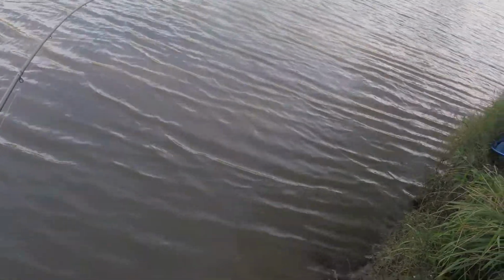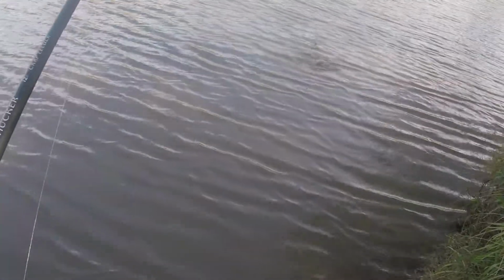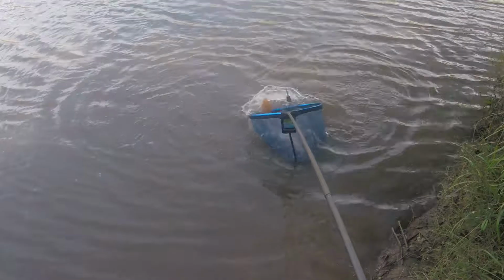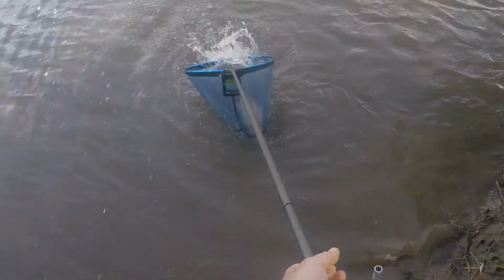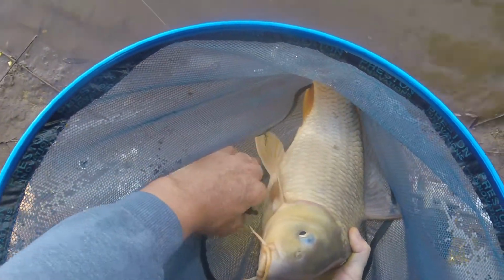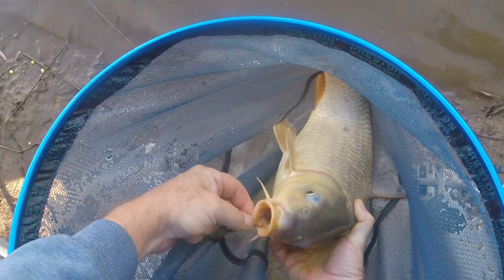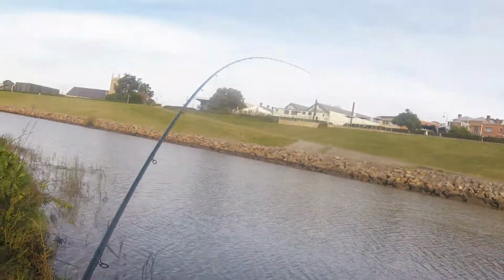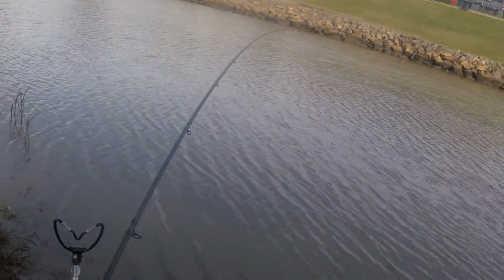And here he is somewhere down below me. There we go. There we are. Lovely. Yep. It's on corn again. So at the moment it definitely seems like there's not much to choose between the two.